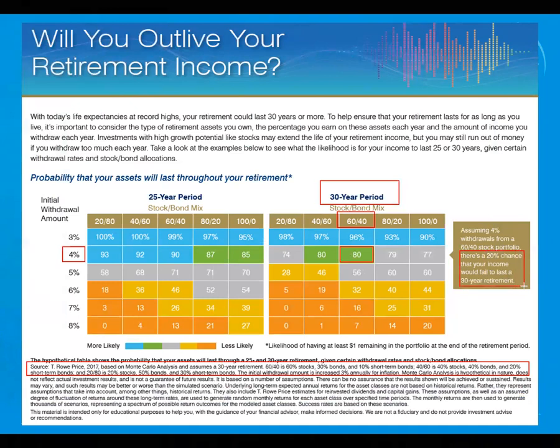Now, when we say failure, what do we mean by that? Well, quite frankly, they've helped us out here a little bit, not left us guessing: the likelihood of having at least $1 remaining in the portfolio at the end of that 30-year period. So remember that last risk about market decline, and remember you put off retirement for about a month and a half. So your $1 million was affected by the 20% market decline in March.